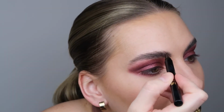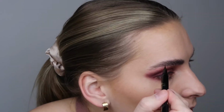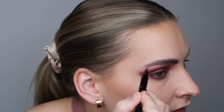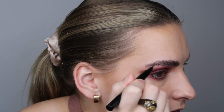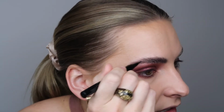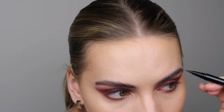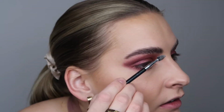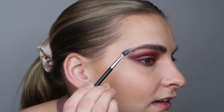I'm usually more of a pencil girl, but pencil doesn't work that well for me with the Brow Freeze. So I'm hoping to use this and fill in those sparse areas. Then it will work a little bit better than a pencil does. I just always feel like they look so painted on when I use that. I'm just going to take the spoolie and hopefully go through and blend it in a little bit.